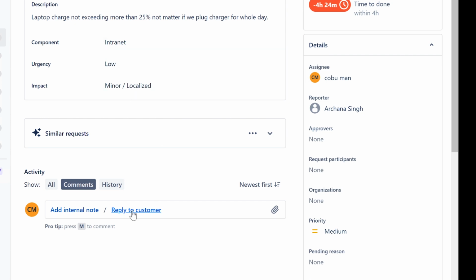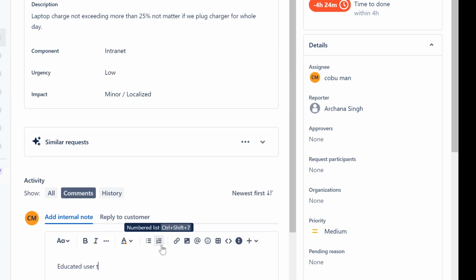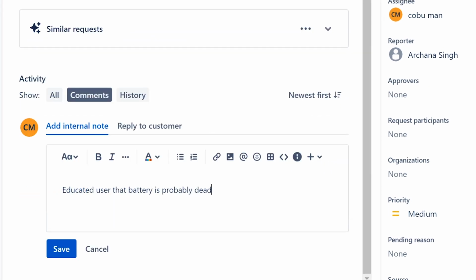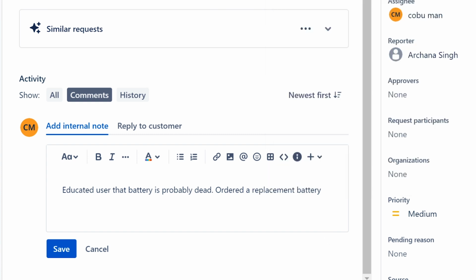No offense. So I would say add an internal note and say: educated user that battery is probably dead. We don't have a way to test this for sure because we don't have physical access to this, right? But that's most likely the case. I'm going to say: ordered a replacement battery on user's behalf.